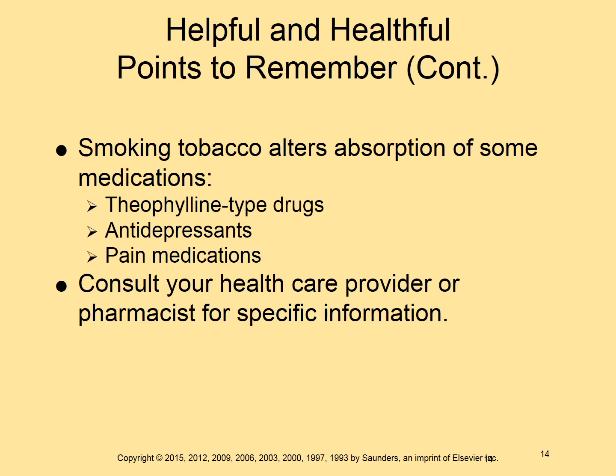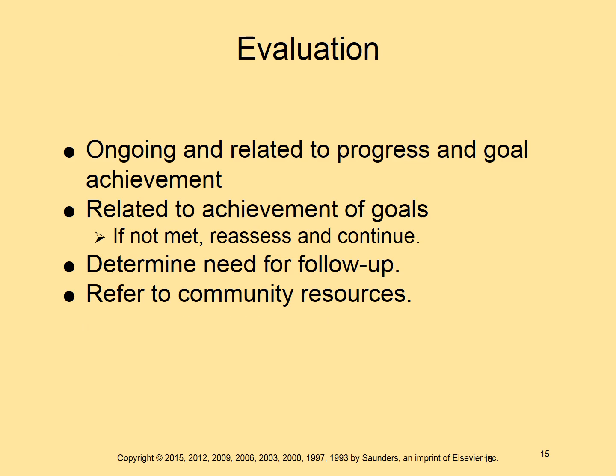Smoking tobacco alters absorption of some medications. It's important to see here. So that's the end of chapter 11. I don't think there's a patient-centered thing at chapter 11. No, there's not. So, safety and quality and pharmacotherapy.